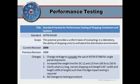ASTM D4169 was an attempt, probably 30 years ago or more, to take the most recent distribution environment information and incorporate it into a standard that included the levels and the sequence of those hazard inputs from the distribution environment into a test procedure. It took 12 years to develop the standard, and it's widely recognized worldwide.